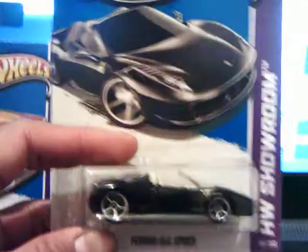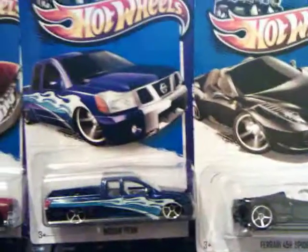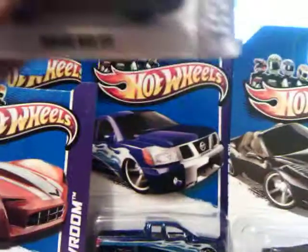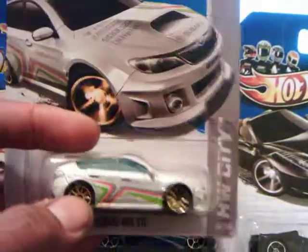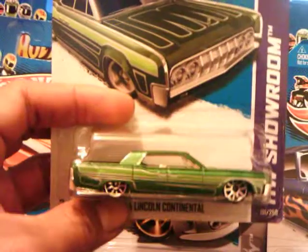Ferrari 450 Spider. Nice. The 2009 Corvette Stingray. Subaru WRX STI. Custom '52 Chevy. Ford Lincoln Continental, not bad.